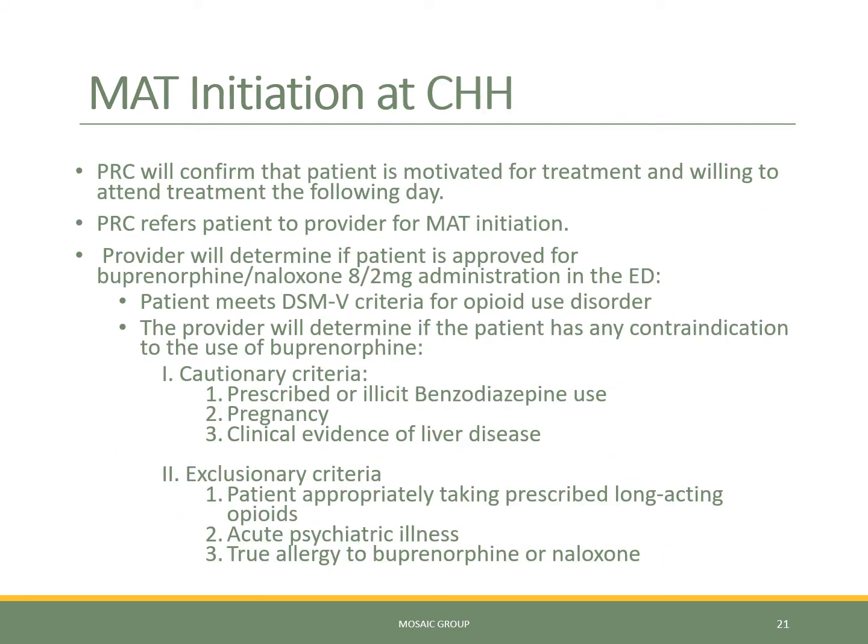At Cabell Huntington, your peer recovery coach will confirm that the patient is motivated for treatment and willing to attend treatment the following day. The peer recovery coach will then refer the patient to the provider for MAT initiation. The provider will then determine if the patient is approved for the buprenorphine naloxone administration in the ED.